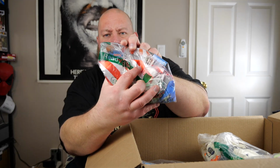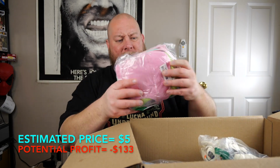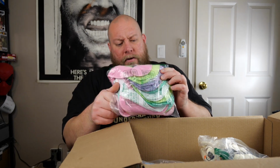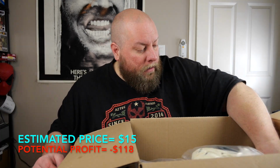Looks like dress up your dog as a little patriot dog to go along with your George Washington. It's like $5 on that. And then we got some baby burp cloths, looks like. Put them on your shoulder. No, this is baby bibs. Whole pack here, probably about $1 a piece. Like, actually a couple bucks a piece. There's probably about $15 in bibs for the baby.